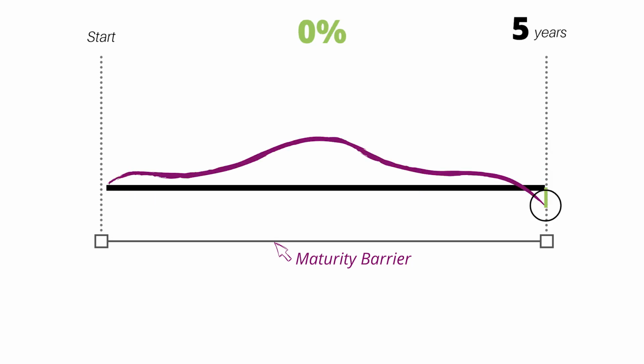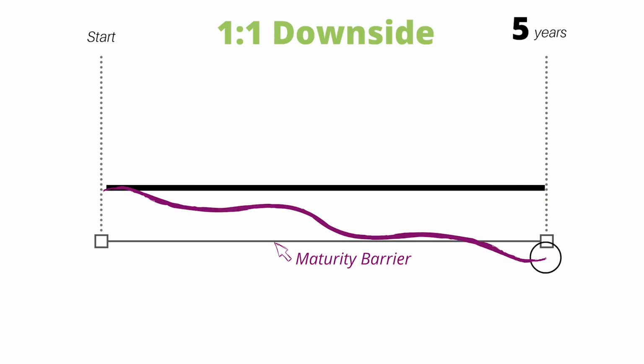mark. And then once again, with this structure, if it matures below positive but above the maturity barrier, you get 100% of your principal back. And then once again, 1-to-1 downside below that maturity barrier.